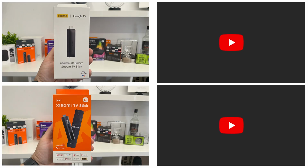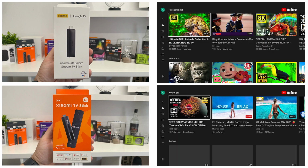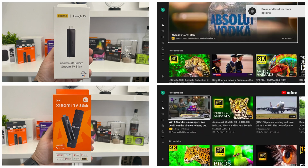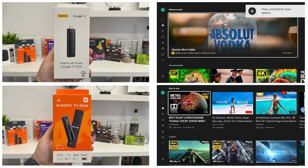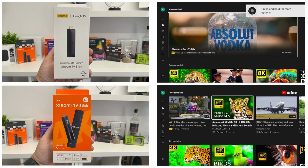Now, sometimes we do see a massive difference between these, and some devices take a lot longer to start apps up than others do, but these were pretty much exactly the same. So I just tried the same again with YouTube, just to see if the Freeview one was a lucky dip, but as you can see, both apps start pretty much the same. One thing I will say is, on the Realme device, you do get an ad at the top of YouTube, whereas on the Xiaomi TV Stick, there's no ad there. Now, this is probably not going to make a difference to people's choice, but I'm not sure if it's because one's got Google TV and the other's Android TV, YouTube shows an ad at the top.